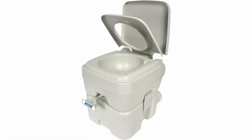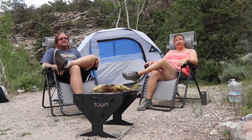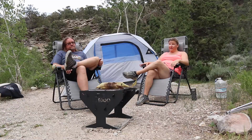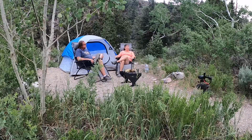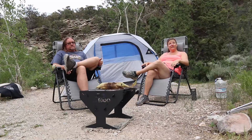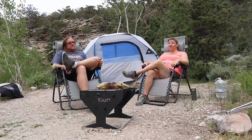You can always buy the portalettes, portable ones. These work just as good and don't cost you but $6 to make one. You can technically dig a latrine and bury it, and that needs to be a 6-inch deep hole. However, we recommend not doing this and bringing a portable potty, because more and more people are taking their dump in nature, and it is actually leaving toxins and whatnot and doing damage to the environment.